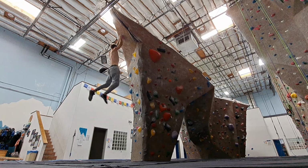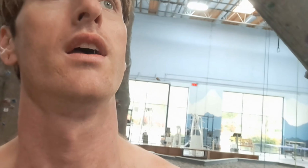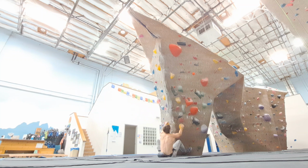The pump is real. It feels like my forearms are gonna blow up, y'all. Forearm pump is so crazy. I'm not sure if I can get that again, to be honest. When I get to the pink one, my forearms are so pumped. Let me change up some of the holds and see if I can get it one more time.